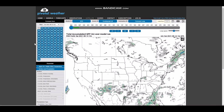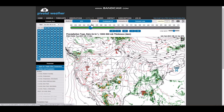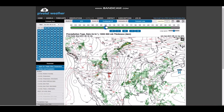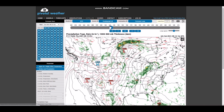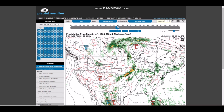Let's take a look at the GFS now, and let's go back to the precipitation type and rate, and let's see what it shows. So notice as we push this forward, what we see is, again, those little shower storms kind of ejecting, but we do see a bit less of a consolidated storm from the GFS. Notice there is obviously activity across the northern plains and really a lot of the Great Lakes region, but there isn't as defined of a low pressure. There is definitely, you can see a cold front, right?